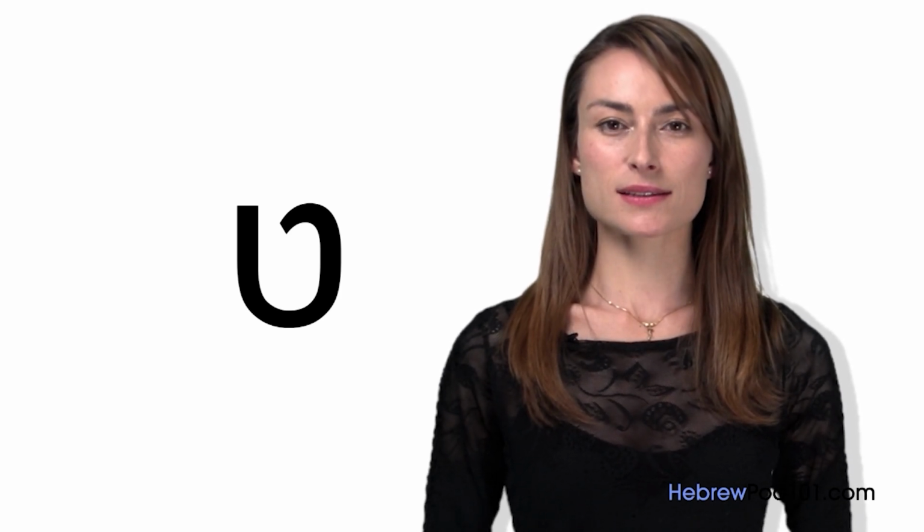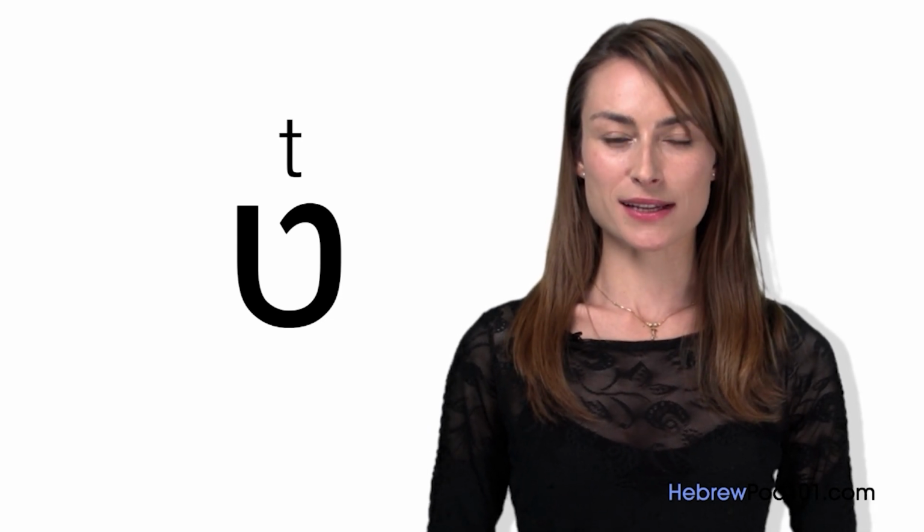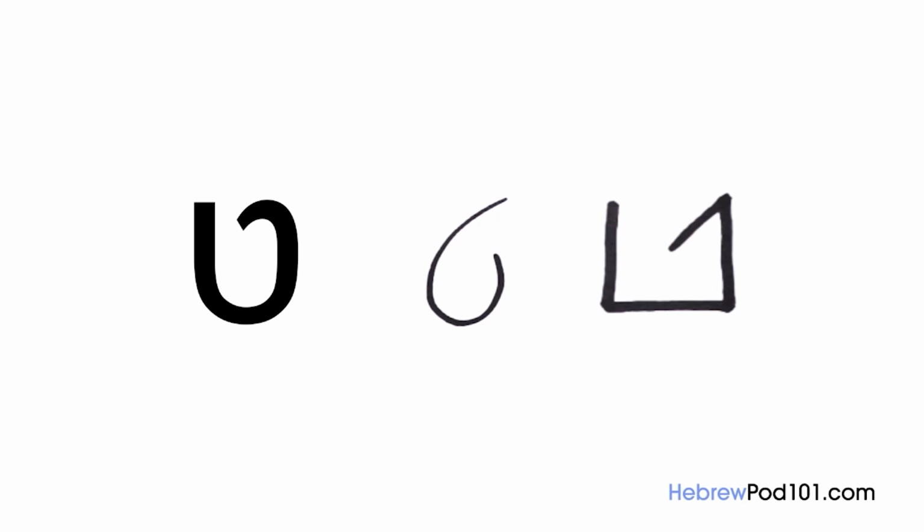The ninth letter of the Aleph Bet is Tet. It has the sound of T. Let's write it. The handwriting of Tet is... This letter is a little unusual, in that you need to start from the bottom up. And in print, Tet. If you round the corners of the print version, it will be just like the handwriting one.